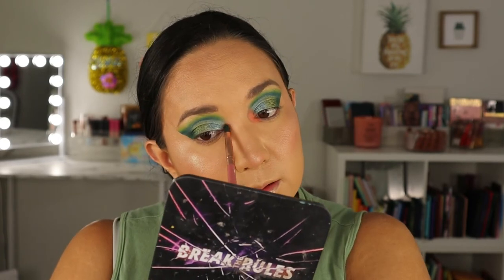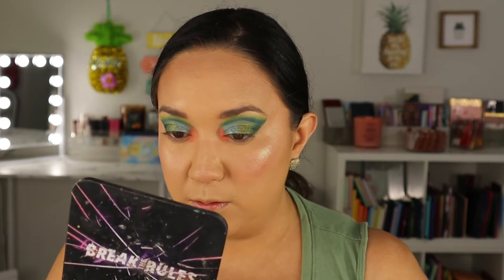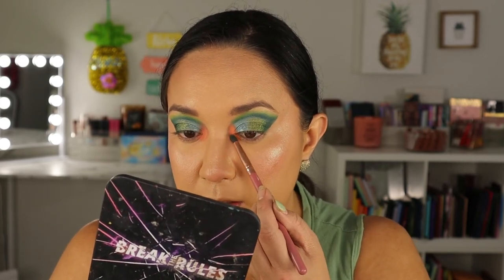I'm going to do the other side. And I will probably just use the deep teal that's like in the archway on the lower lash line just to match it up. I'm just filling this whole space with the orange.